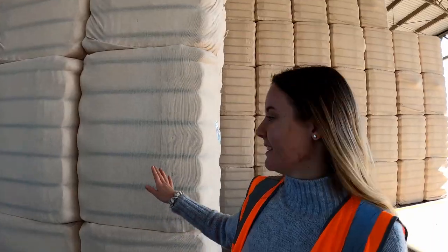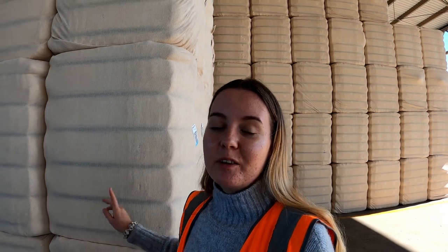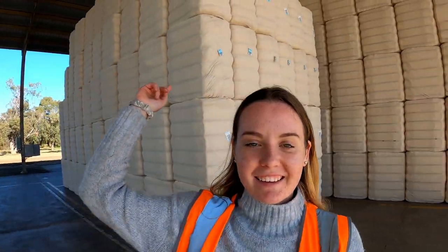Cottonseed is actually used for making oil and food for stock. And from 1,000 kilograms of cottonseed, you can actually yield 200 kilograms of oil. This is called a bale. One bale weighs around 600 kilograms, and you can actually make 700 pairs of jeans or 12,000 socks from one bale. And look at all of this.